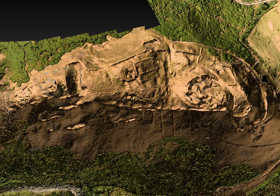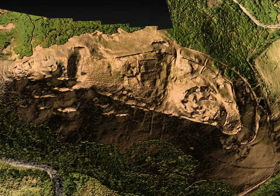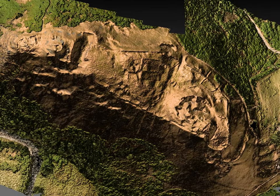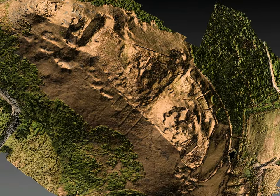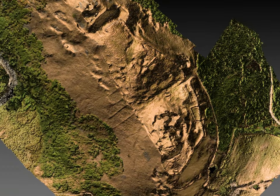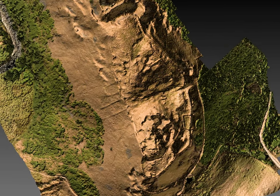Rotating the model shows the main features. A castle at either end, both originally made of stone, with areas of ploughing, field boundaries, and many platforms where huts or buildings once stood. A bank, which may have prehistoric origins, surrounds the hilltop. The steep sides of the site make it a formidable defensive location.